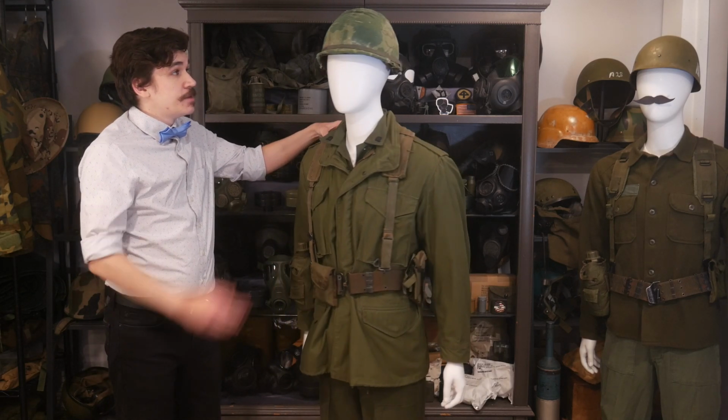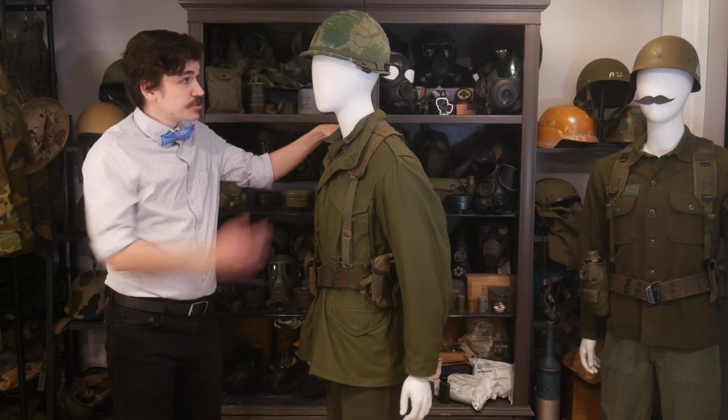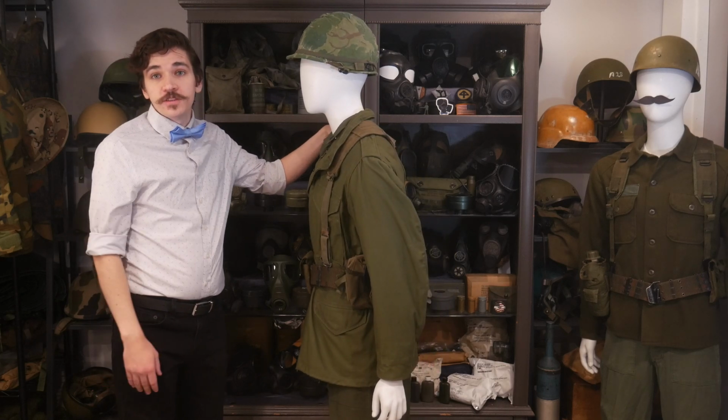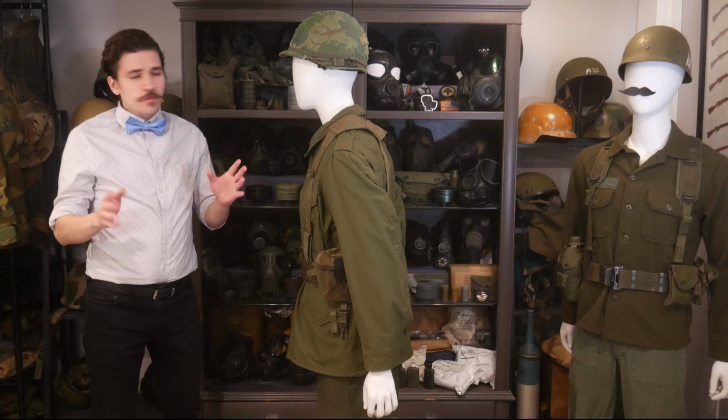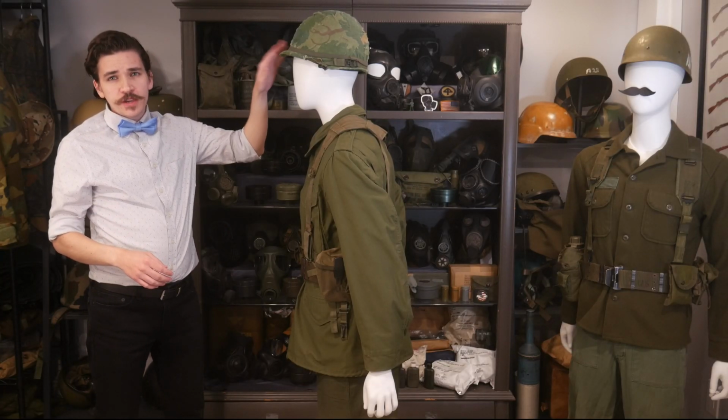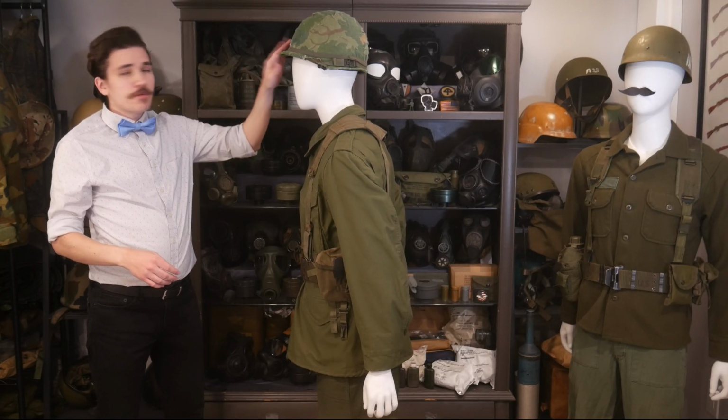Okay, so starting off with the helmet. We have a standard M1 helmet and a Mitchell pattern helmet cover. And this is pretty standard for any unit in the Army at this point in time in the mid to late 1970s.